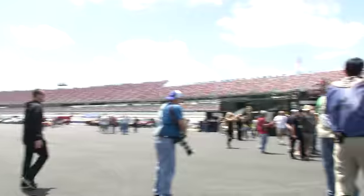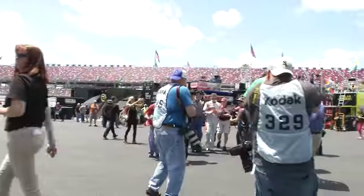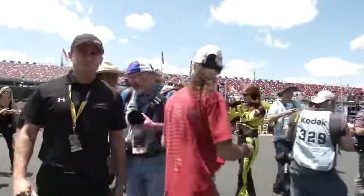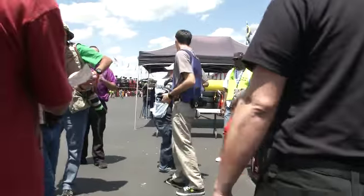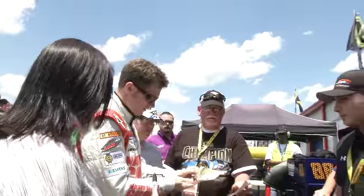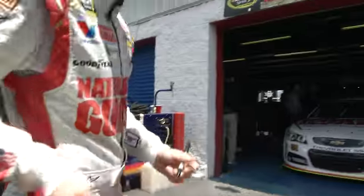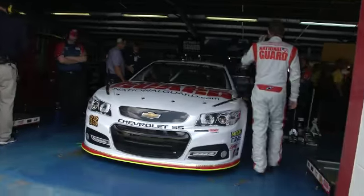Here comes Dale Earnhardt Jr. Who? Dale Earnhardt Jr. We'll show you right here. We might have to set a pic for Dale Earnhardt Jr. You look at all these cameras, all the people walking. Dale Jr. likes to do the walking sign, we call it, signing some autographs here. The little pick and roll right there. He's stopping, making sure he gives an autograph to all of his fans before getting to his National Guard number 88 here at Dega.